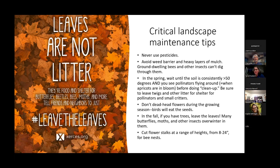If you saw my yard, you'd see that where there is mulch, it's just little scatterings, or it's around shrubs that were recently planted. So there's a little bit just directly around the root zone to help them survive last summer. And in the spring, and we're coming on spring in a couple of weeks, you wait until the soil is consistently above 50 degrees and you see pollinators flying around. A good reference, if you know where there's an apricot tree, our apricot bloomed, it's almost gone now, before almost anything else. And that's when we'd see the first pollinators before doing cleanup, because cleanup essentially means that you're throwing away an entire generation, or potentially throwing away an entire generation of insects. So that's a scary thought.